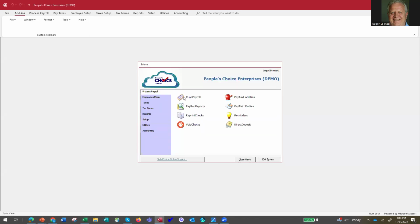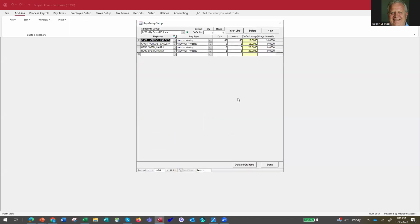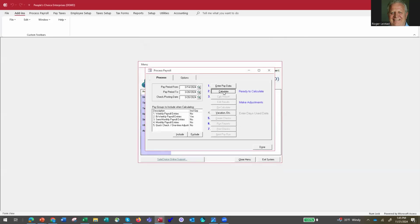And so when you go back into run a payroll and we go into enter pay data, I'm just going to change this to 0, 0. I could set everything to 0 up here if I was doing it for everybody. But I'm going to say we're going to pay them 50 hours. And go into here and calculate. Calc report.